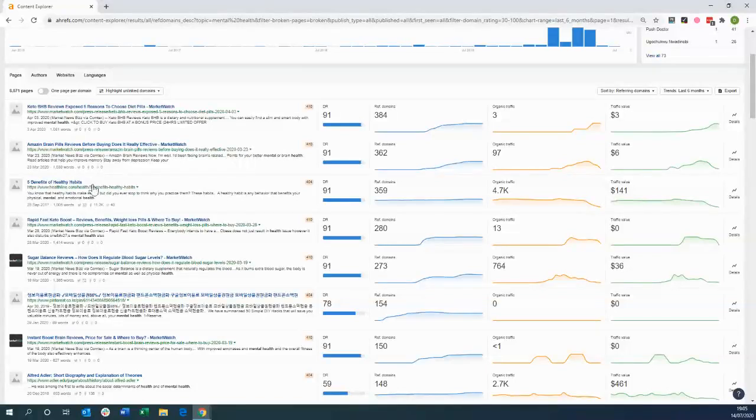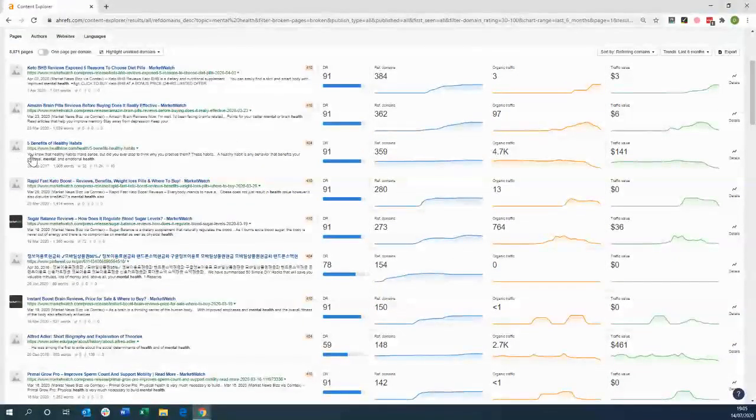So what you're looking for is examples such as these. So here you've got an article by Healthline, which is a popular health website that's got a high domain authority. Here we're searching by domain rating. It's a similar metric to Moz's domain authority, but it's just slightly different, but you can treat it in a very similar way. And so here's a good example.